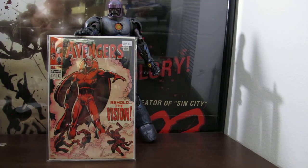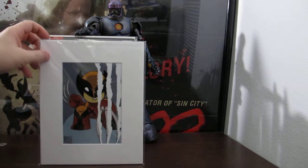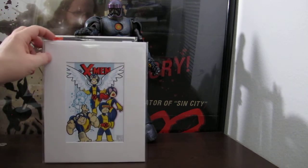These are the last things I bought on my way out. There's a lady who makes her living, I think, just drawing cartoony versions of heroes and things, and she does like minion versions of heroes. So I bought some prints from her. This is Wolverine, as you all can tell. And then I got one of all the X-Men.